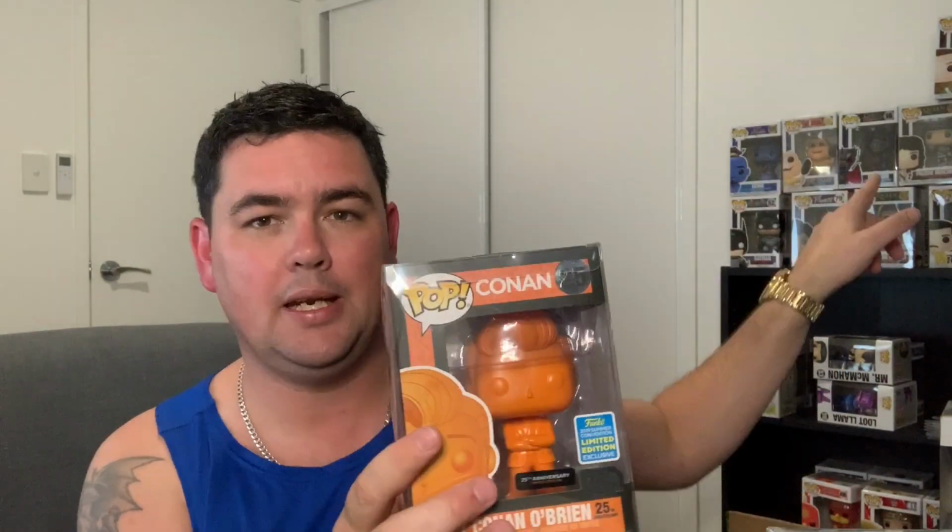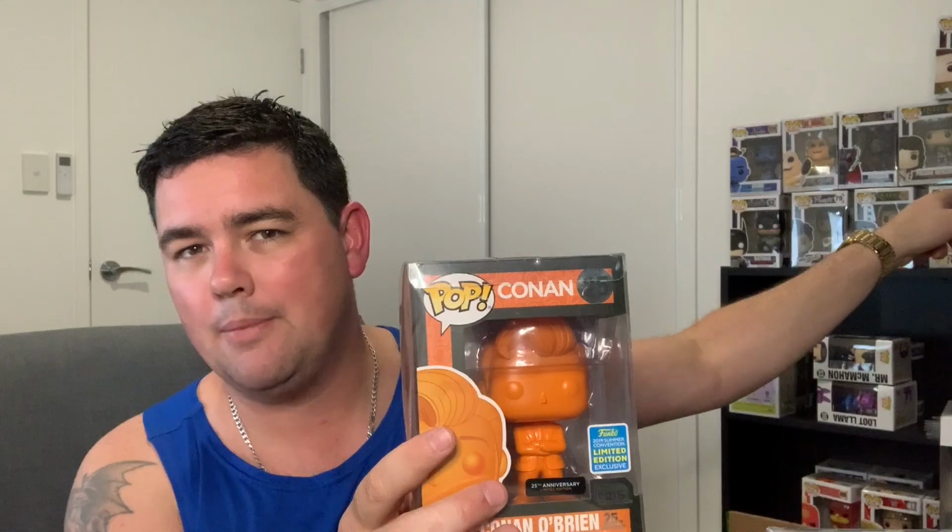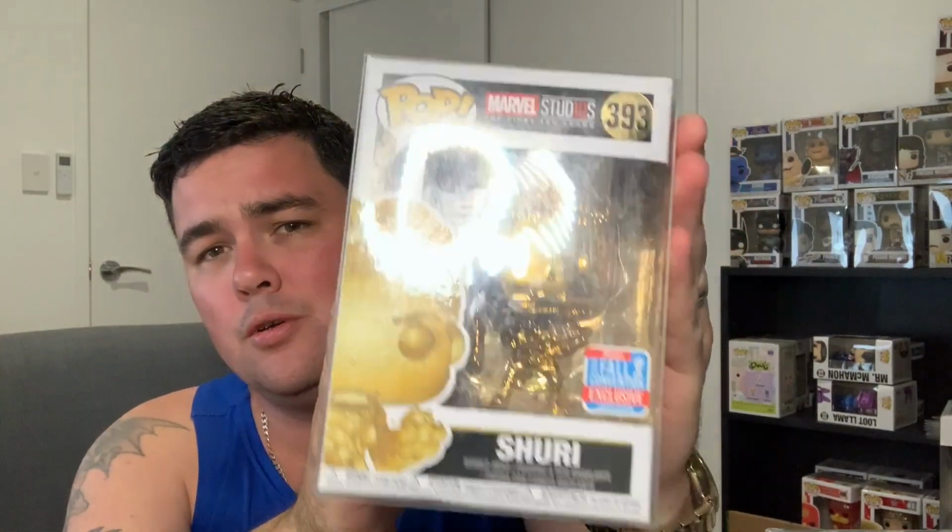So, probably these two, by far, are going to be my most favourite hits. However, I want to see the value of everything else that we've got. I mean, I don't know anything about this one. As I said, I have got this one. It is sitting just off camera over here. Are these stickers on the bottom correct? Because if that's true, Shuri is an amazing hit.